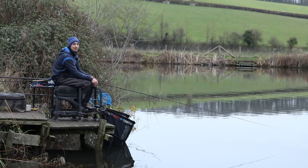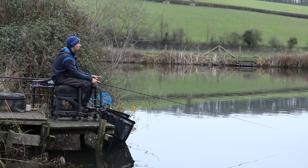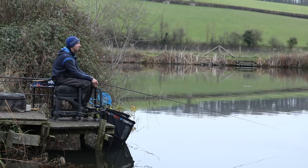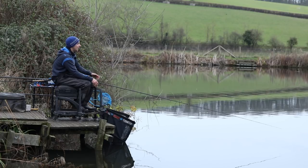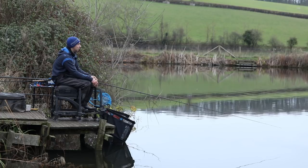So although I've had a brilliant day fishing casters, catching loads of big roach, even the old big perch and big hybrid, this corn line that I've been feeding hasn't really produced for me. But on other days it can be lethal. You could feed it all day and go until the last hour, catch sort of six fish, and that could win you the match.